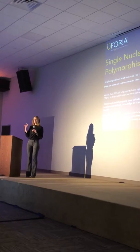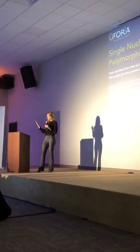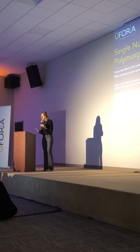That's what gives us our blue eyes versus our green eyes. That's what makes us tall versus short. Whoa, did I just say fat? I almost said short and I said fat. That's what makes us heavy versus not, believe it or not.